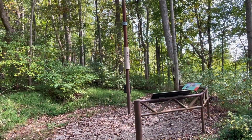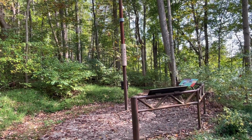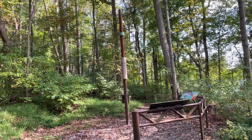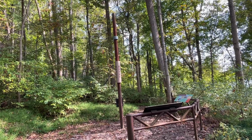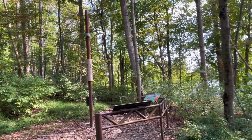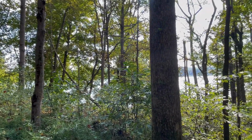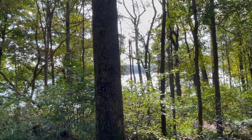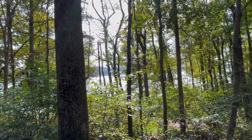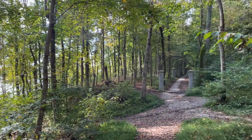Let me give you an idea of the magnitude of that flood in 1937. You can see the marker up there at the top of the pole, which is the depth of the flood. And then let's swing this way, and there's the Ohio River. Yeah, I venture to guess that's 40 or 50 feet above the level of the river. That's just absolutely amazing.